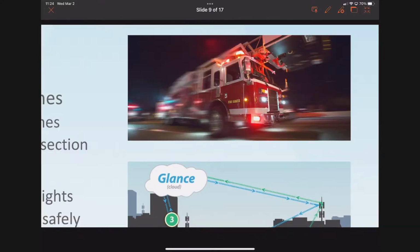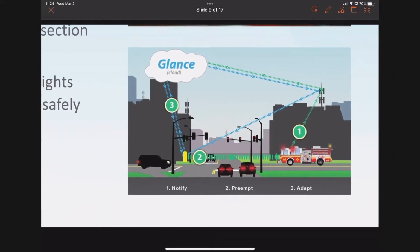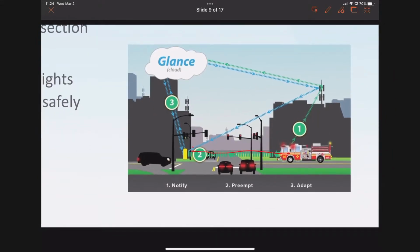So if you're looking here, you can send it to this traffic light, but through the cellular network, we can also send it to the traffic light here, and the traffic light here. So if there's congestion ahead, we can make this light go green and this light go green ahead of time to flush out all that traffic. That gives a much better preemption system.